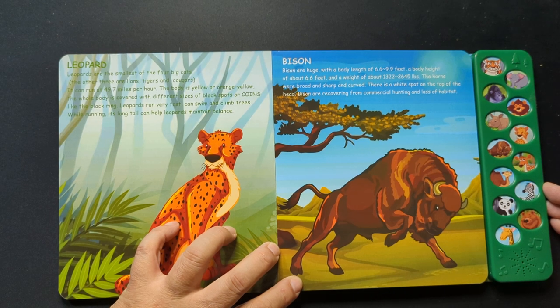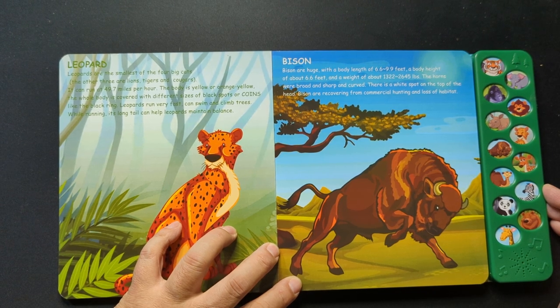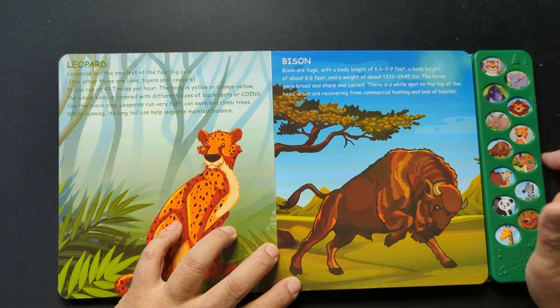Leopard. Leopards are the smallest of the four big cats. The other three are lions, tigers, and cougars. It can run at 49.7 miles per hour. The body is yellow or orange yellow. The whole body is covered with different sizes of black spots or coins, like the black ring. Leopards run very fast, can swim and climb trees. While running, its long tail can help leopards maintain balance. Leopard.